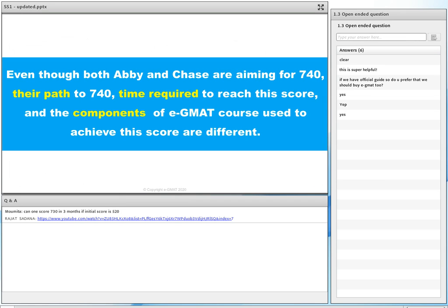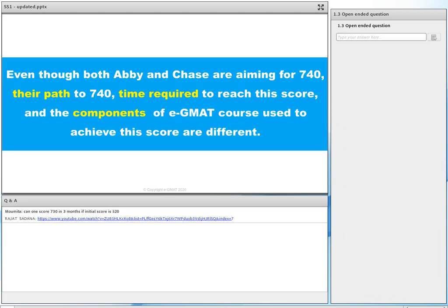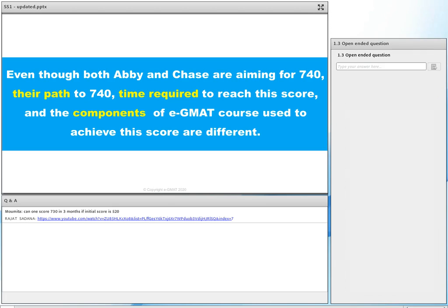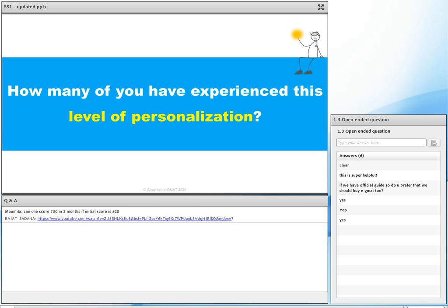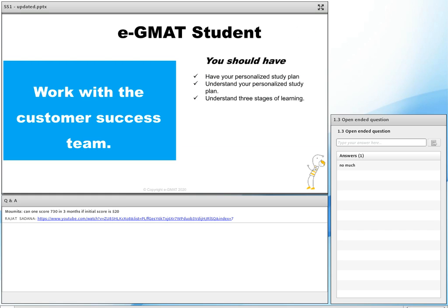Now, the key thing is that even though both Chase and Abby are aiming for that same score, their path to that 740 score, the time required to reach it, and what components of learning they need to go through are very, very different. These are two people with identical starting scores and identical ending scores, and you can really see how different their study plans are. How many of you have seen this level of personalization? This is just at the beginning, by the way. Not until e-GMAT.